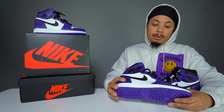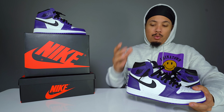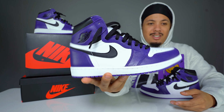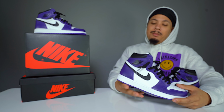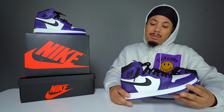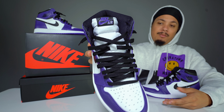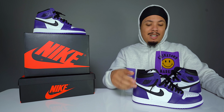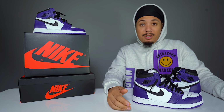But the Court Purple has the look of an OG type of Jordan 1. That material, that leather, it's not all that tumbled and matte. It's just a simple purple and white Jordan 1. That's what I really liked about it. The only thing I really don't care too much about when it comes to this shoe is the little tag right there. It's leather, black and purple, but nothing to make me complain or be mad about it. I just wish they would have given it a white and purple, just regular mesh or nylon, whatever material on the tag.